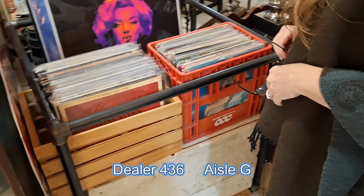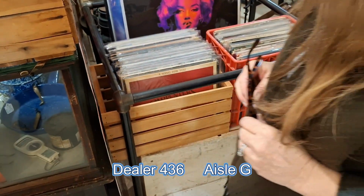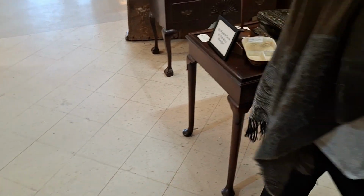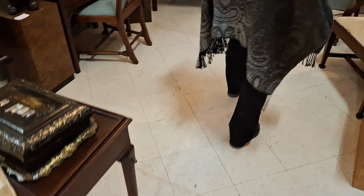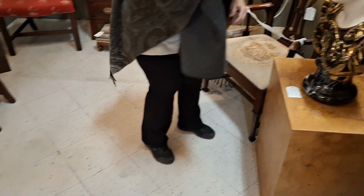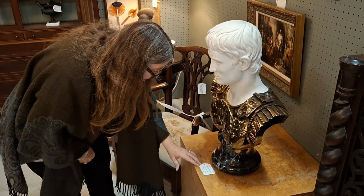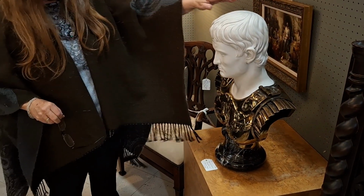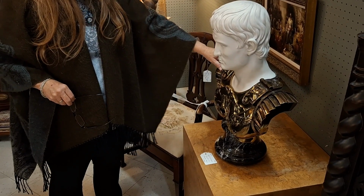So Sheffield is going to have a ton of them. We have a list of all the dealers that carry LPs, and come find me up at the front there. Ask for Bill, and I'll give you a list of where all the LPs are.